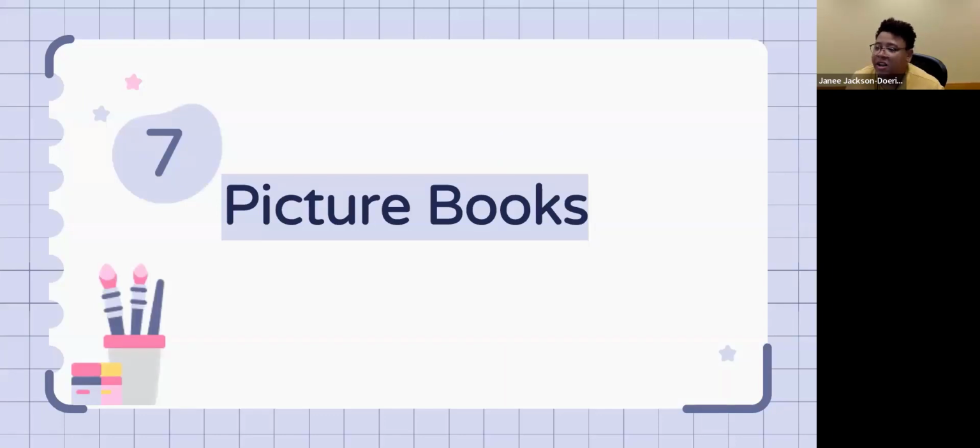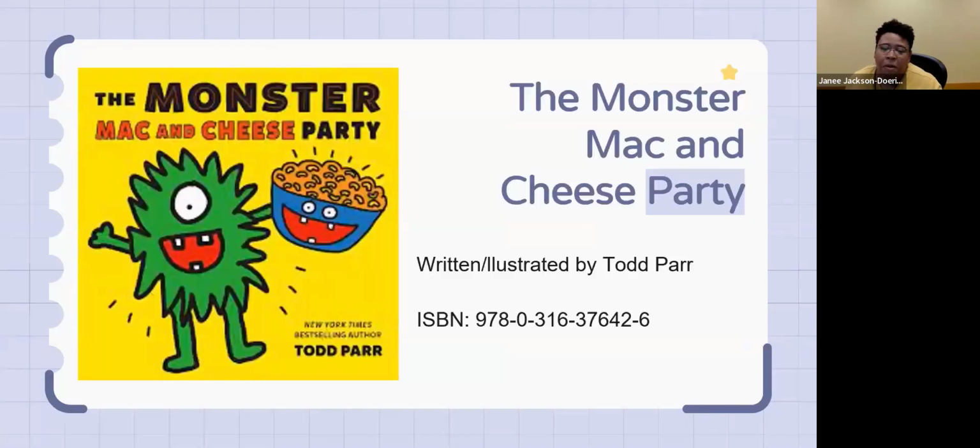We are going to move on now to picture books. And our first book is called The Munster Mac and Cheese Party. Who doesn't love mac and cheese? This is written and illustrated by Todd Parr. Todd Parr is one of my favorite authors and illustrators. But let me just ask you, have you tried macaroni and cheese with eyeballs? Or added flies to your noodles?